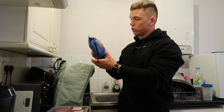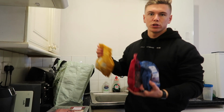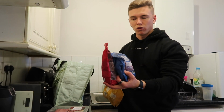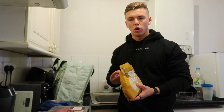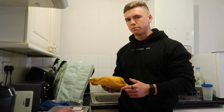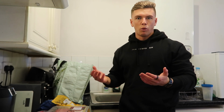I've got fruit, so blueberries, raspberries, and pineapple. Blueberries and raspberries I have in my cream of rice. And then pineapple I have in meal one and meal two on a training day, and just in meal one on a rest day. In every meal apart from post-workout, I aim to have some form of fruit or veg, just generally to get a wide spectrum of micronutrients in, to aid digestion, and to get a decent amount of fiber in.